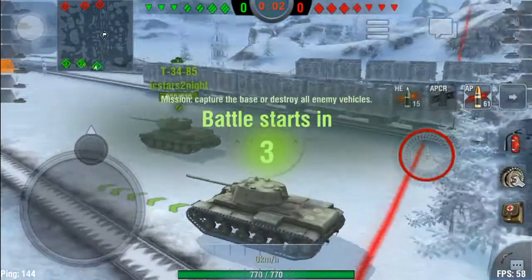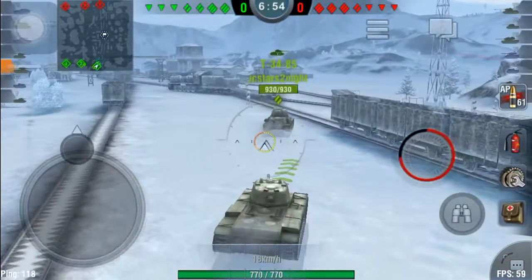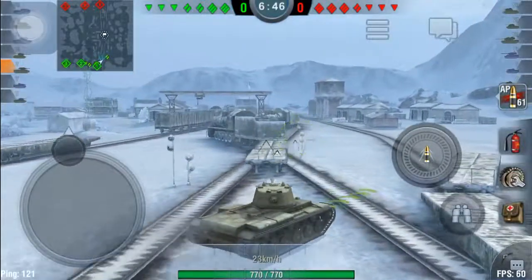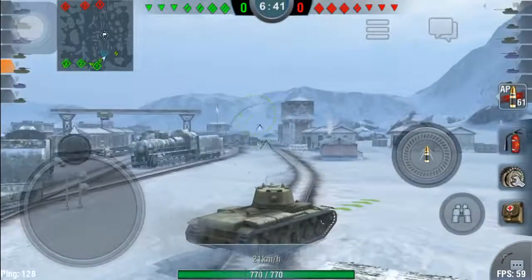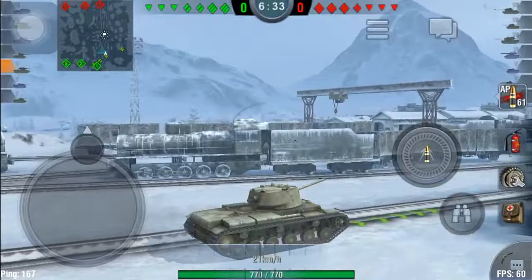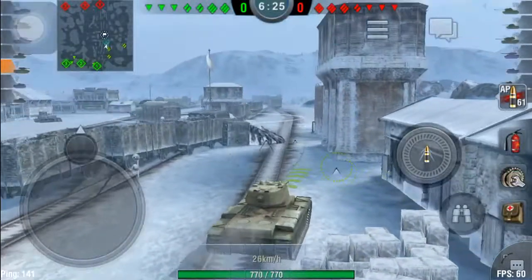This map is very good for lanes. Very good for lanes, and that's about it. So I'm trying to get ahead a little bit. Who's behind me? T29. I played with him a little bit, not too much. So I'm trying to get a good side scrape going. And he'll probably pen me if I'm not angling correctly.